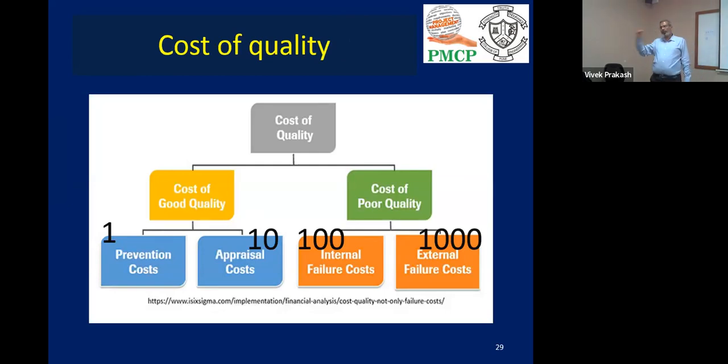Before we move into TQM pillars, this one concept of cost of quality is often ignored. There are two cost of quality. One is the cost of good quality and one is the cost of poor quality. Of course, most companies are concerned and focus too much on the cost of poor quality. And they might also capture the data related to cost of poor quality.